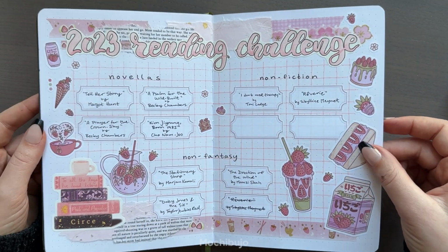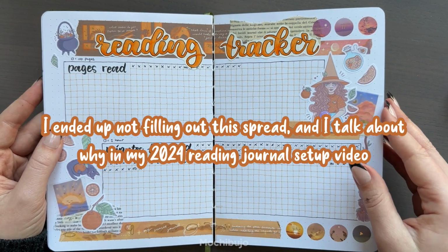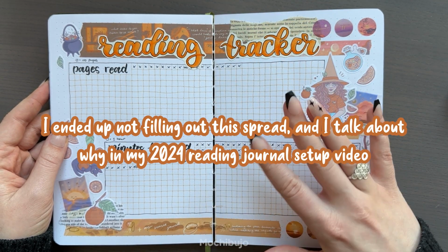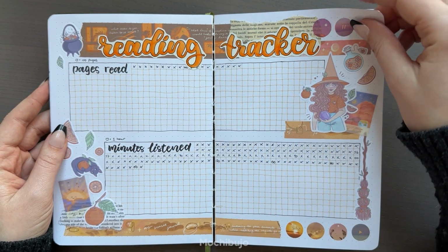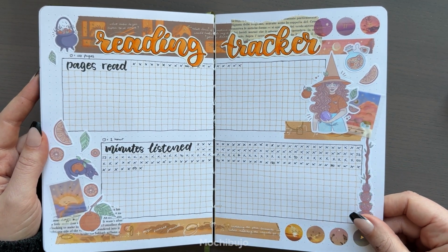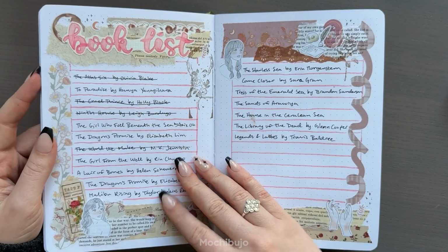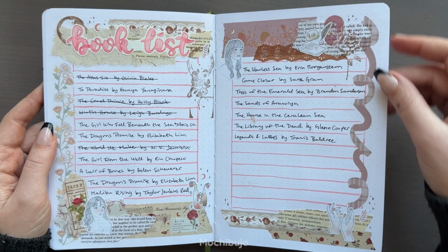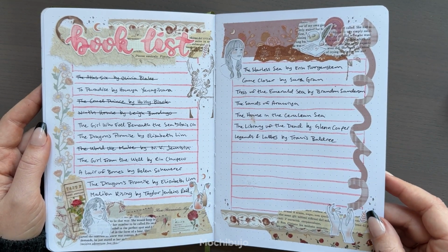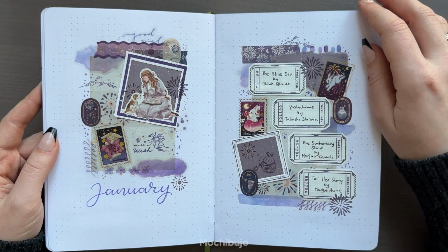I am really proud of all of the spreads that I made in this journal, all the work I put into this journal. Obviously it's just a hobby, and the only end result is this full journal that I can enjoy flipping through now and then. I have very visual memories, so when I look back at these spreads, I can remember the moments that were happening around the time that I read that book and made that spread, and I think that that's a really beautiful thing. I am the same with songs.